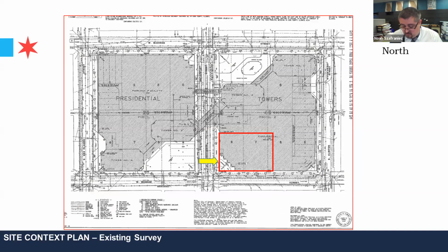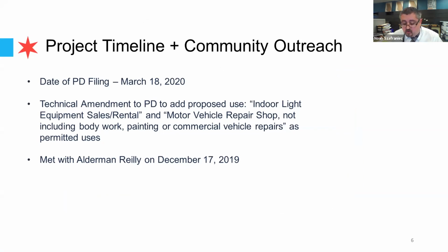The area highlighted in red was previously improved with a Walmart store that has been vacant since it closed back in January of 2017. The applicant has proposed an interior and exterior renovation of that space to receive an automobile sales facility. The proposed amendment would seek to add that use along with auto repairs limited to light scale work customarily found along with a dealership. Again, no other changes are proposed to this plan development. The applicant met with the local alderman back in December of 2019 about the proposal and followed that with a plan development application to make this minor technical amendment in March of 2020. At this point, I'd like to turn the presentation over to the development team led by attorney Jack George to discuss the details of the proposal.